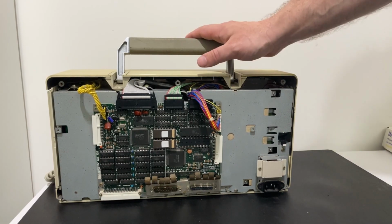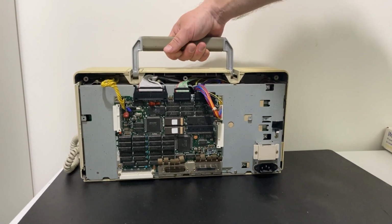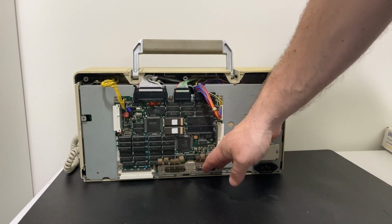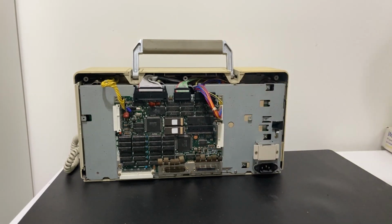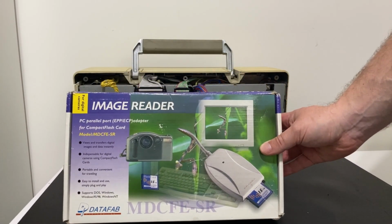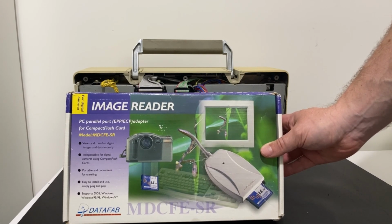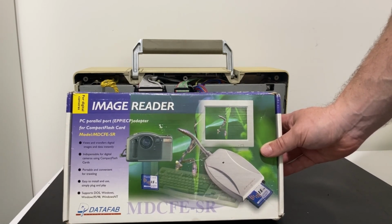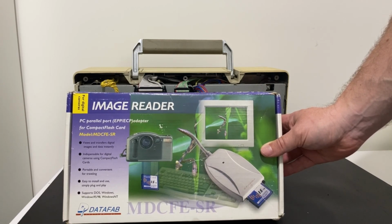Because this unit has no storage outside of the floppy drive that comes with it, I am relying on something like the LPT here, or the parallel port, and some other bits. So I'm actually going to be using this guy right here, DataFab. Now, this was a Vogons find. I'm a big browser of Vogons. I think it's a fantastic website. If you're into retro stuff and you haven't gone there, you're not into retro stuff. You need to go there. It's fantastic. Between that and VCF, it's pretty cool.